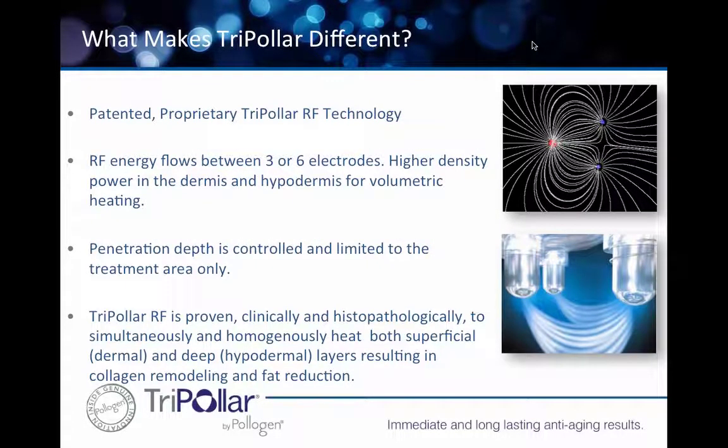The RF energy is delivered between either 3 or 6 electrodes, depending on the handpiece that you're using. It's got a high power density into the dermis and the hypodermis for volumetric heating. The penetration depth is controlled and limited to the treatment area only. So it's a very focused treatment, only really heating up the areas where the paddle is directly in contact with the skin. The TriPollar RF is proven clinically to simultaneously and homogeneously heat both the superficial and deep layers, resulting in collagen remodeling and fat reduction.